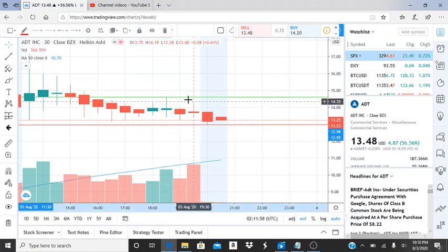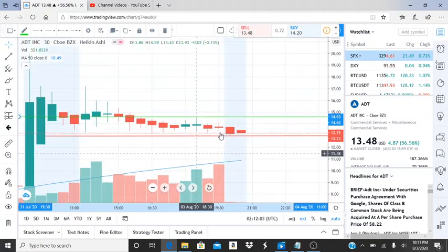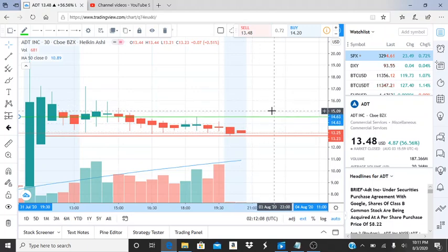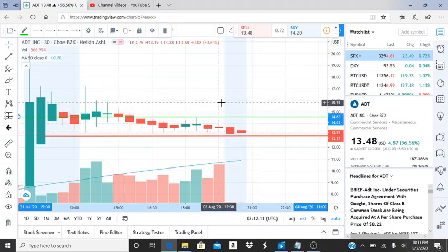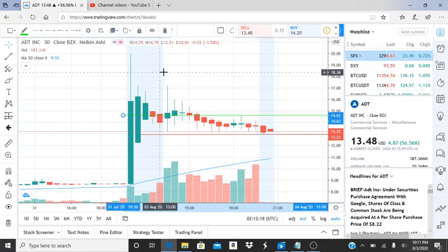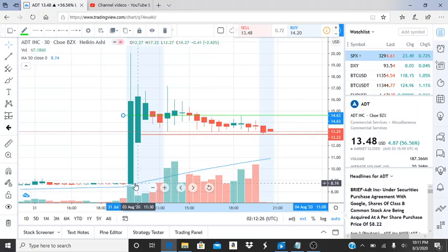The resistance level is way up here at 14.63, and if that gets broken through by the bulls, yes, this could be working its way up. It could use it as support to break through new resistance levels. But the most important resistance level is the highest point this stock reached, $20.02. It went from way down here at 8.74 all the way to $20.02. That is the most important resistance level. It's the highest point, and it got rejected from there.